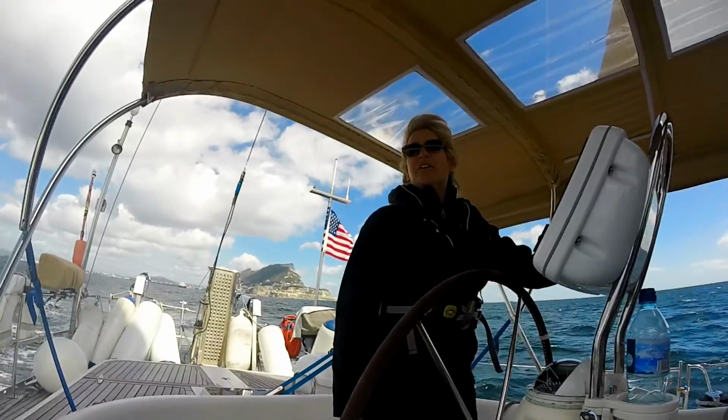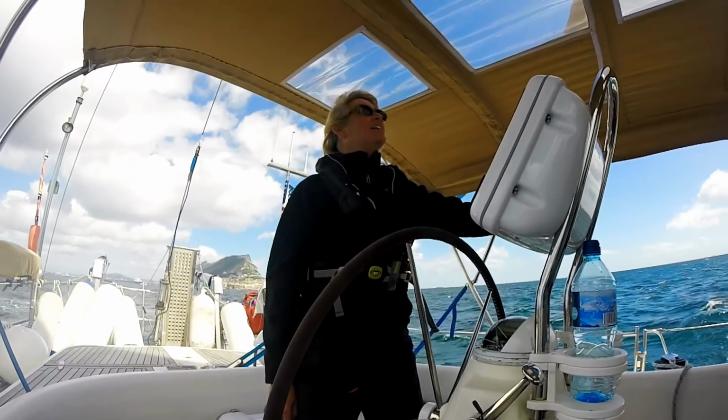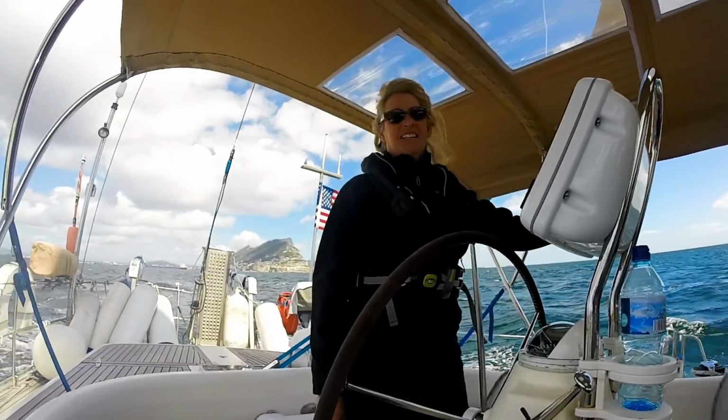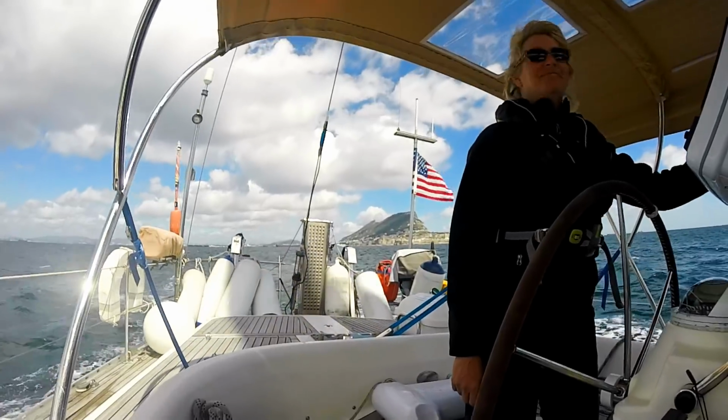Feels good to be back on the water. Doesn't it though? This is our first time out in months. Picked a nice day for it. There's the Rock of Gibraltar we're leaving. Never did make it to Europa Point, unfortunately.